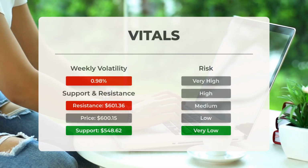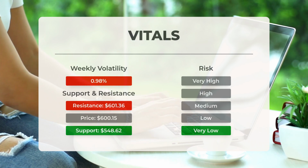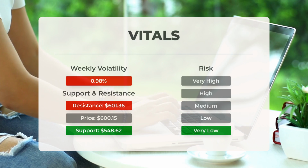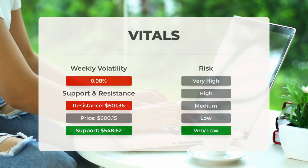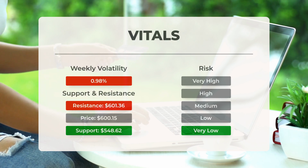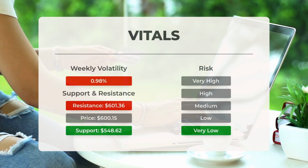Support, risk, and stop loss for SPDR S&P 500 ETF. On the downside, the ETF finds support just below today's level from accumulated volume at $548.62 and $505.28. There's a natural risk involved when an ETF is testing a support level, as breaking this level could lead the ETF to fall to the next support level.